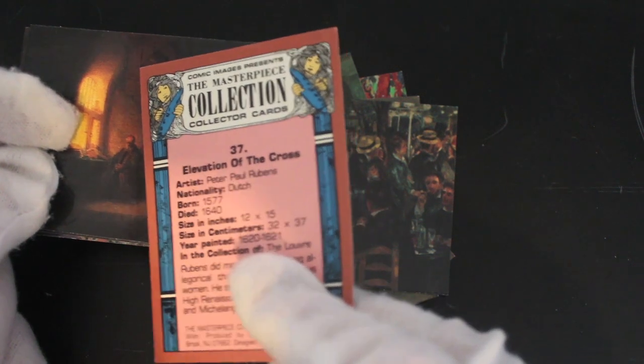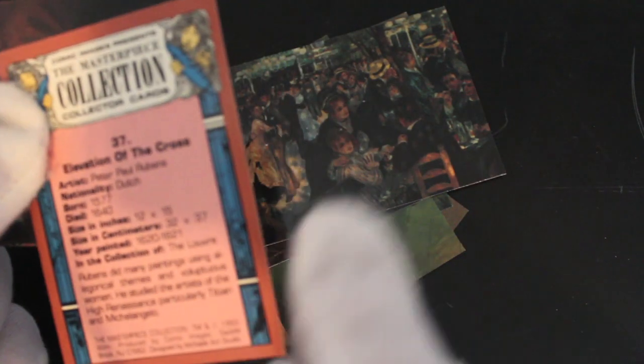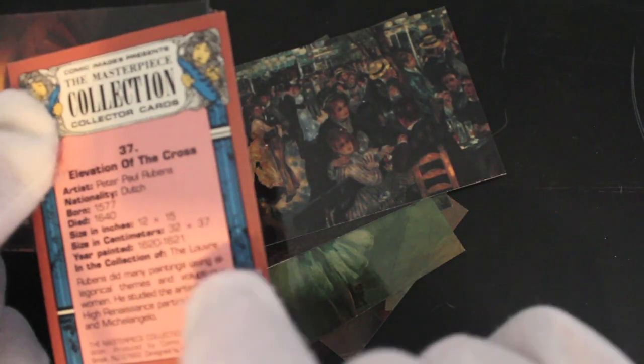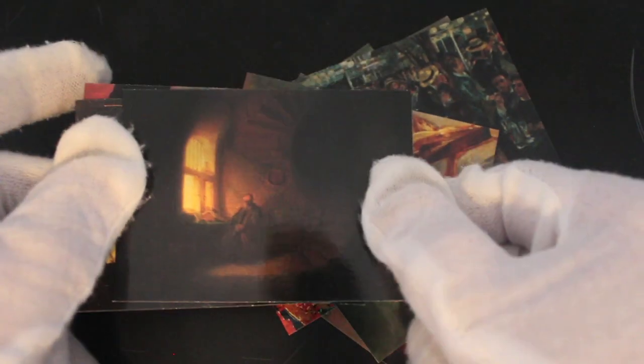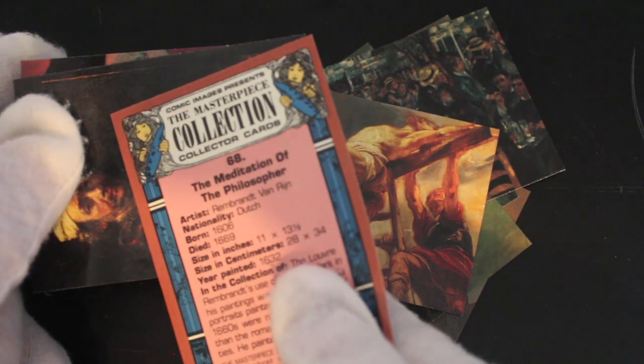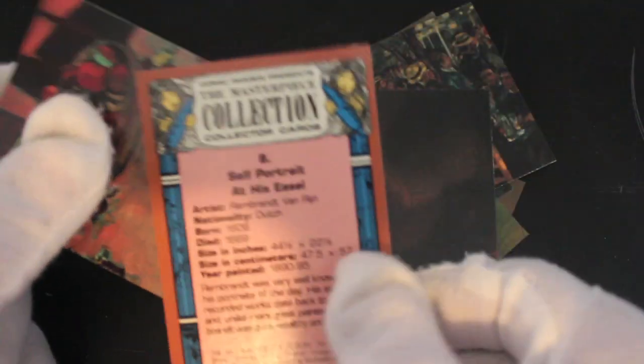Peter Paul Rubens, Dutch, born 1577. So you get some facts on here as well. Rubens did many paintings using allegorical. Do you know what? Read it yourself. Let's keep going. Who we got there? Somebody in a. Is that a cell? Don't know. Meditation of the Philosopher. Oh, it's all big words for me. This, I don't know. I don't know anything about these. I just opened cards. You know what I mean?